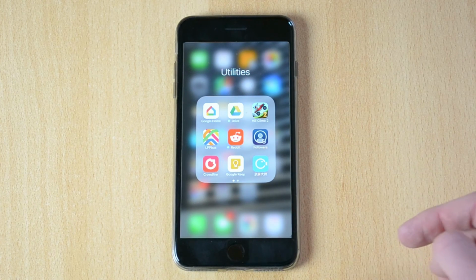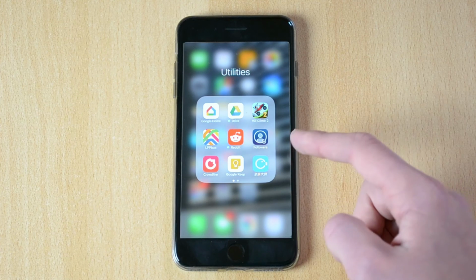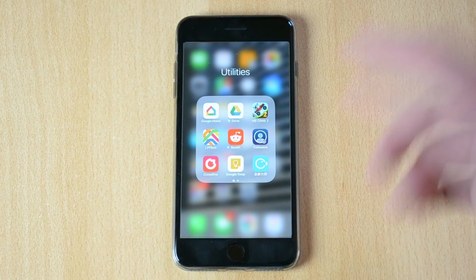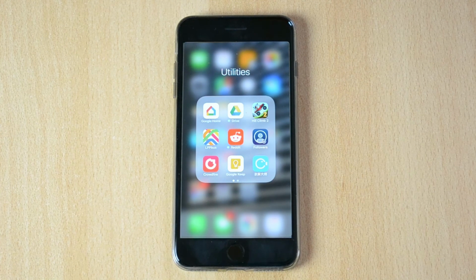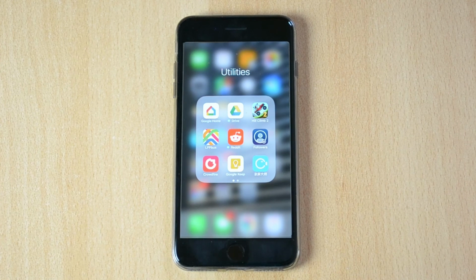Then you have Google Drive, Hill Climb Racing 2, which I don't know why it is in this folder, but okay. LPP, which is pretty much how I get around by bus. I look up when the bus is arriving and so on. It works really well, and props to the developer. It's a really good app and it works absolutely phenomenal. Reddit, just a Reddit browser.